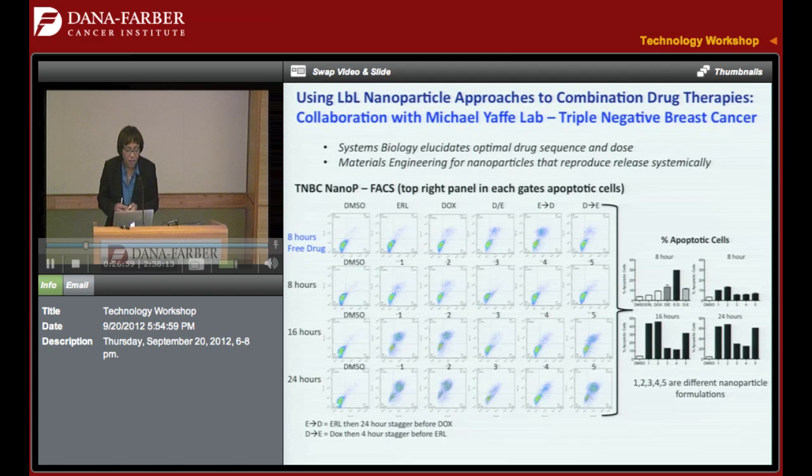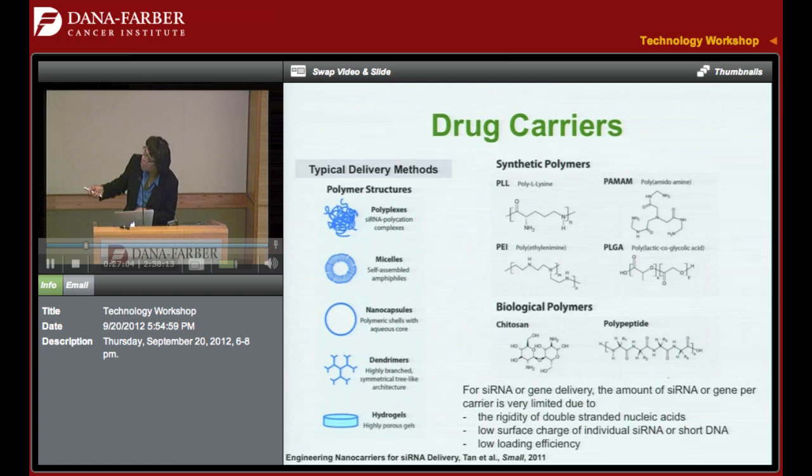Now, on the other hand, we're also very interested in being able to replace the kinds of drug carriers that are traditionally used for nucleic acids. There's been a good deal of beautiful work done with both polycations and cationic lipids for bundling these negatively charged siRNA fragments.